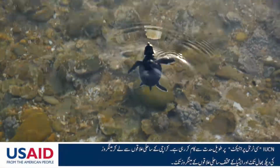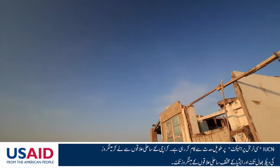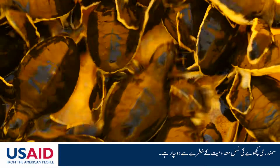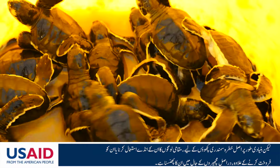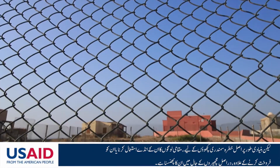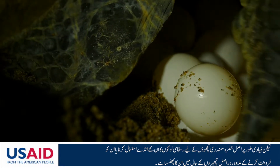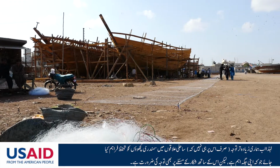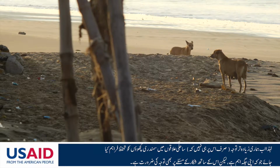IUCN has been involved with sea turtles for a long time, from work on the beaches of Karachi to now with our Mangroves for the Future program, working along the beaches of Asia. Turtles themselves are a fairly endangered species. The main threat, however, on sea turtles, apart from the occasional poaching or the use of the turtle eggs by local communities, is the entrapment of the turtles in fishing nets. And so much of our focus now has been not just on the conservation of the turtles along the beaches, although that's always very important, but also on addressing that key issue.